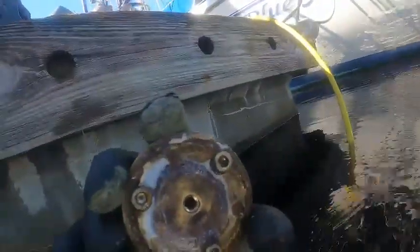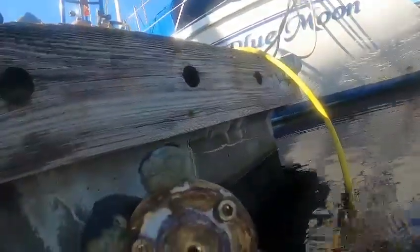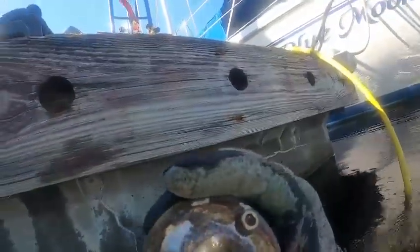So I'm going to put this back on because the Max Prop zinc does not fit this, and then we'll go back to square one and we'll see if a regular prop nut zinc will fit.